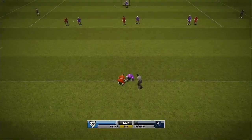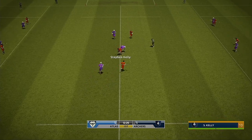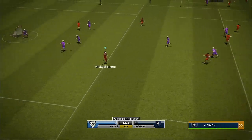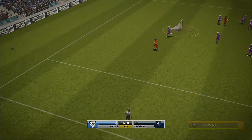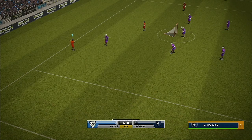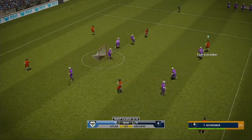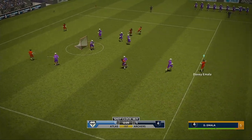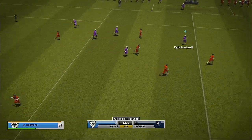Here we go. Face off again here at the Cathedral. The home team wins the face off and they get a step. Steps in to shoot. Puts it wide. Blue ball. Five. Ball's turned over. Transition opportunity now for the home team.